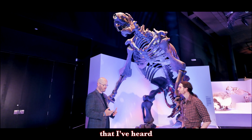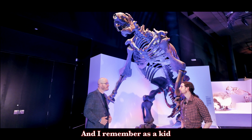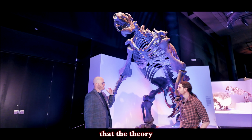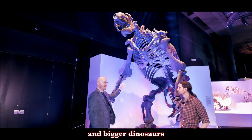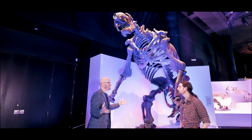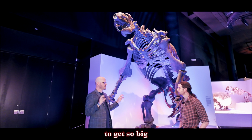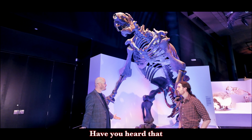There's a theory that I've heard tossed around since I was a kid, actually. And I remember as a kid thinking, oh, that actually makes a whole lot of sense. But I want to ask you this. The theory is that one reason why these creatures, Eremotherium and bigger dinosaurs and things, because not all dinosaurs were big giant things, like we're very small, but one aspect of our planet that allowed them to get so big was that we had a more oxygen-rich atmosphere. Have you heard that, or can you speak to that?